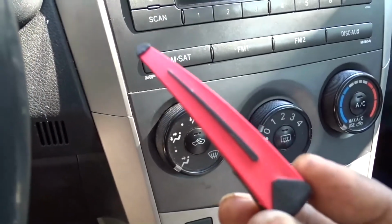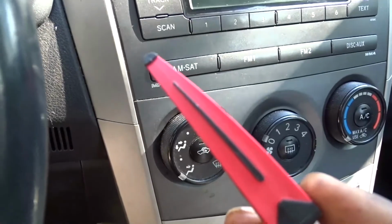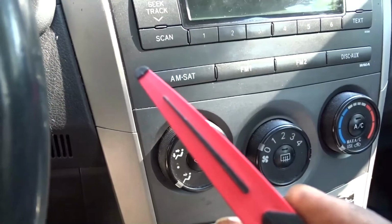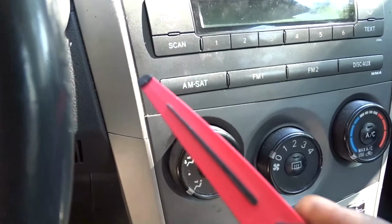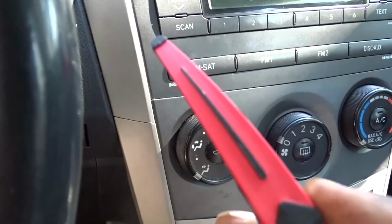All right, well, that is the Medo VNT-7 Vent Fresh Air Freshener Sticks. Yeah, the strawberry flavored.